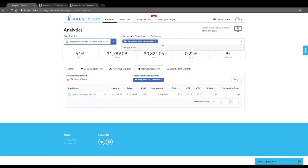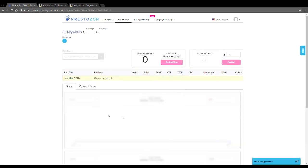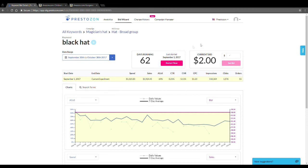So let's go back and add in the other magician's hat. We can see that we do have a couple keywords in here that are not doing great. So black hat, no good, 59% ACoS. If we click on this little magic wand here, it takes us over to the bid wizard where we can see the performance of this keyword. Right now we've got a bid of $2, and for the last 62 days since we reset the bid, we're at 69% ACoS. That's not good. So we'll probably reduce this to $1. Boom.